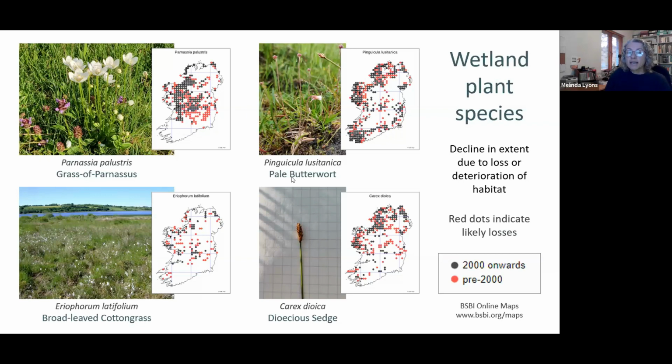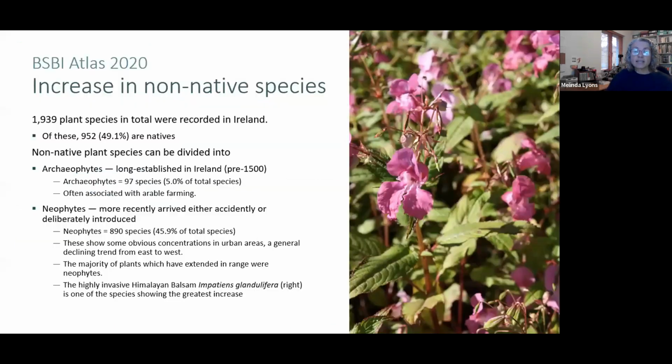We can see Pinguicula lusitanica, the pale butterwort, this tiny little insectivorous plant, quite common along the west coast of Ireland. But again, there's quite a lot of red dots where the plant used to be much more widespread and it has since been lost. Carex dioica, this tiny little sedge, again, a lot of red dots, especially around the Midlands where the plant has been lost. Some black dots, especially in the north and west, but lots of losses of this plant. And this one, where we started off with the broad-leaved cottongrass, Eriophorum latifolium, not very many dots on the map because it is a very rare species, but a lot of those dots are red, so it has been lost. It seems to have been lost from a lot of parts of the country. So all indicative of a decline in wetland habitats and a consequent decline in wetland species.